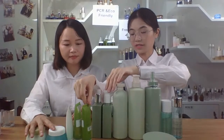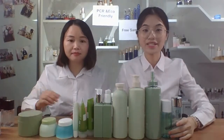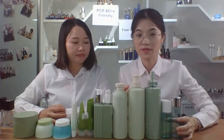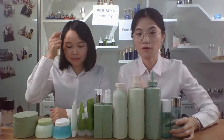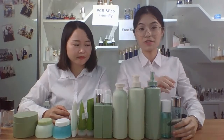As you can see on the desk, I will introduce some cosmetic bottles, cosmetic jars, and cosmetic tubes, all in green colors. It's a little different pattern code for these green colors, so you can see they are in different effects. Now let me show you one by one. They can be used for different skincare products. Maybe they will meet your needs.